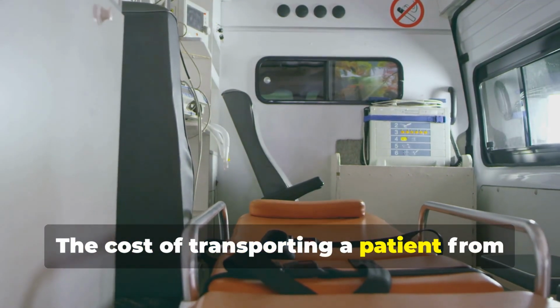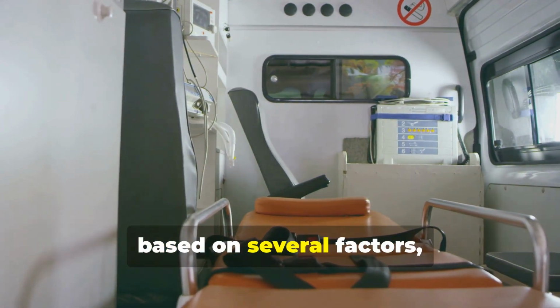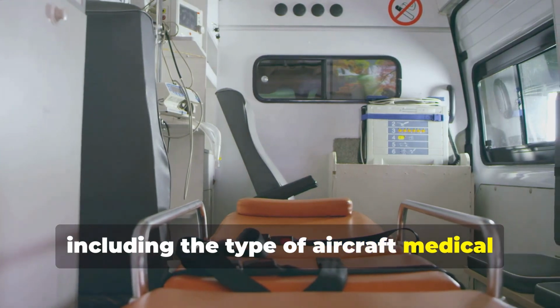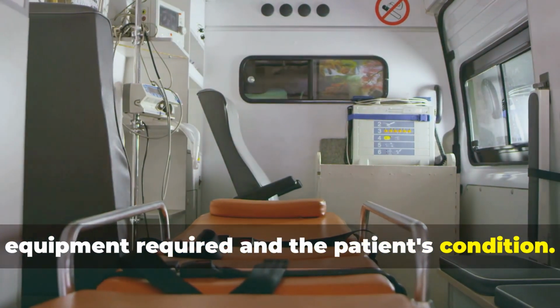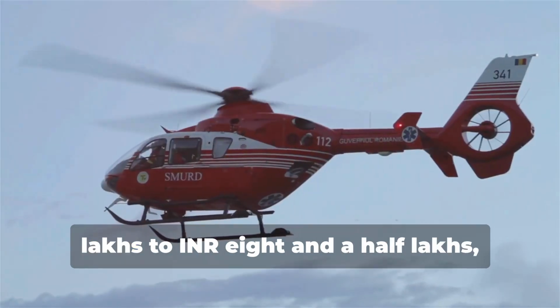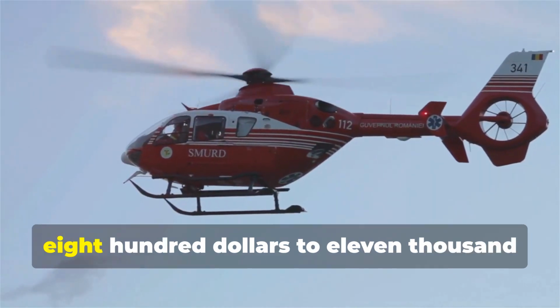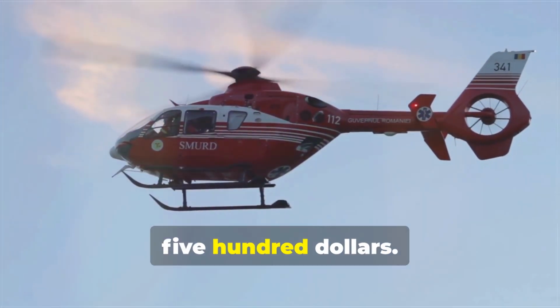The cost of transporting a patient from Delhi to Mumbai by air ambulance can vary based on several factors, including the type of aircraft, medical equipment required, and the patient's condition. Generally, the cost ranges from INR 6.5 lakhs to INR 8.5 lakhs, which is approximately $8,800 to $11,500.